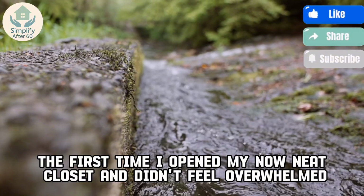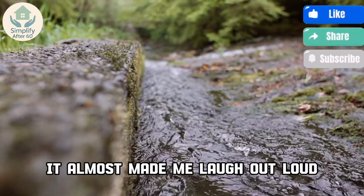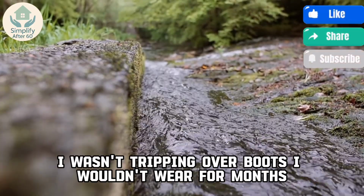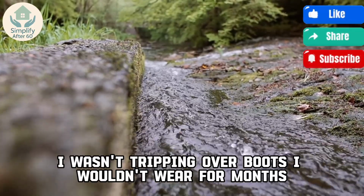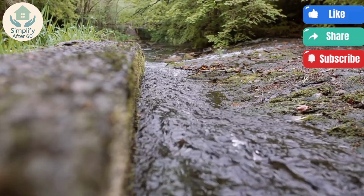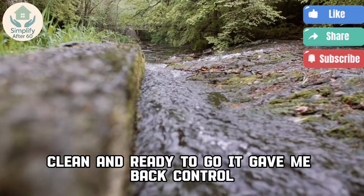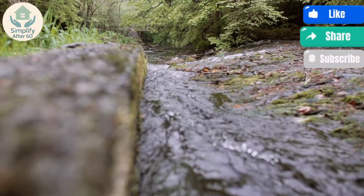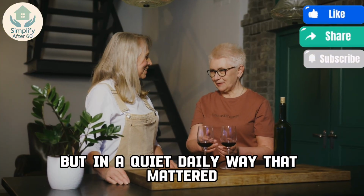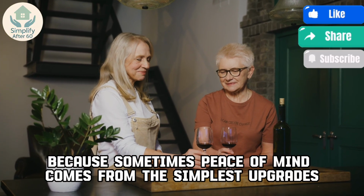The first time I opened my now neat closet and didn't feel overwhelmed, it almost made me laugh out loud. It felt like a breath of fresh air. I wasn't tripping over boots I wouldn't wear for months or searching for space to hang a jacket. And when the holidays rolled around, all my gift wrap was right there, organized, clean, and ready to go. It gave me back control, not in a huge, dramatic way, but in a quiet, daily way that mattered. Because sometimes, peace of mind comes from the simplest upgrades.